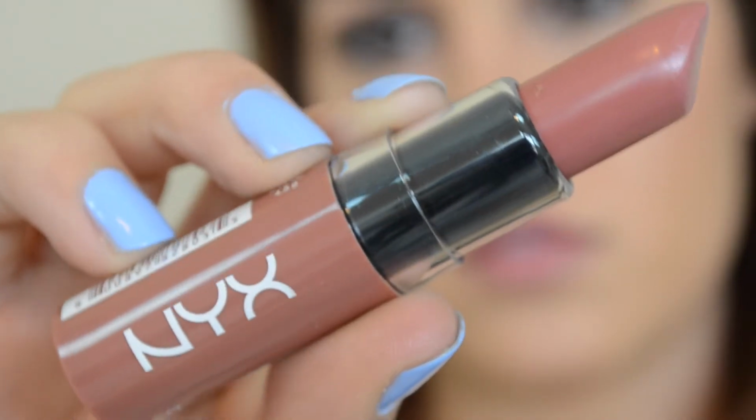It's like a darker nude color, a little bit mauve, but it's so moisturizing and super soft and creamy on the lips. It's just a really simple lipstick.